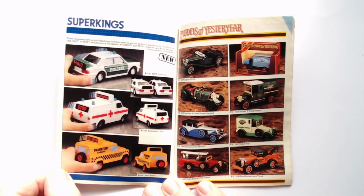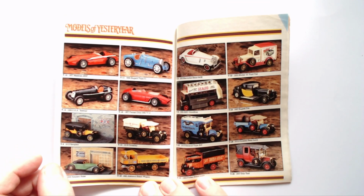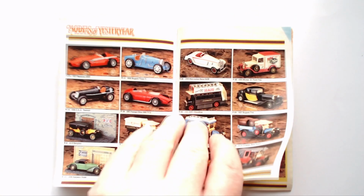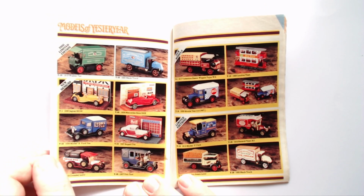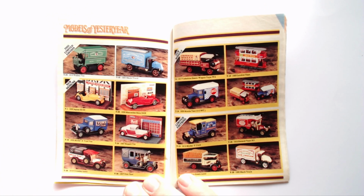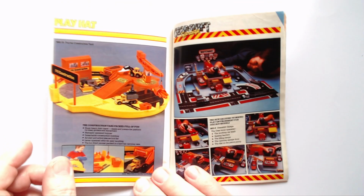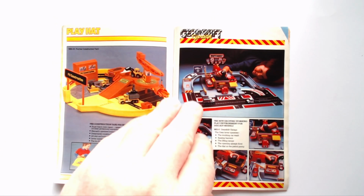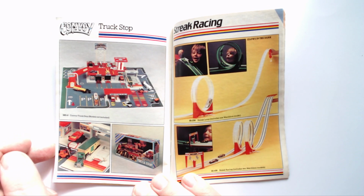I'm not quite sure what the history of Matchbox is. I don't know if it faded over time, or if they got bought by somebody and it kept going. Because people like Dinky had faded away at this point, and I think Corgi had kind of died off by this point as well. Although Corgi have been brought back over time. Somebody clearly bought Corgi and has taken them down a slightly different path. But I'm not sure if Matchbox is still live.